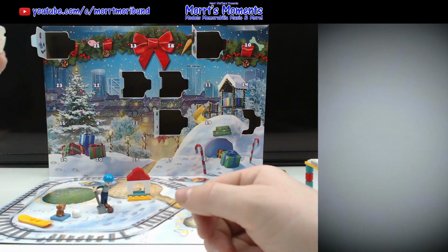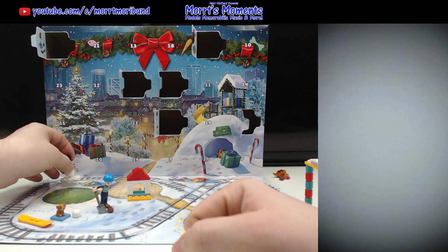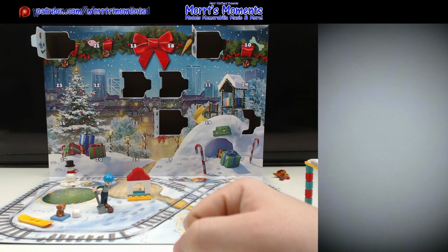So, kind of like snowman. Let's find a good space for that. Let's put it in the corner there, just where the train track goes around.